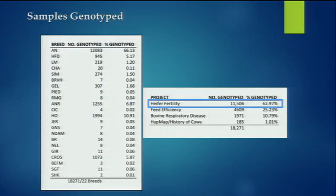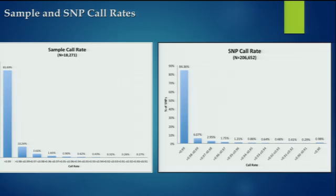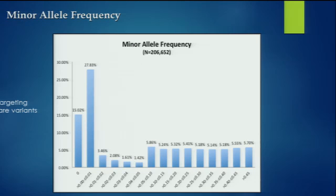There's also an imputation set within this chip, so you can impute between different types of genotyping products. Okay, a large portion of animals from this project were actually genotyped on that chip, looks like about 11,500. There were also animals genotyped from a number of the other projects that you heard about today, including feed efficiency and the BRD projects. Okay, so the only thing I'm going to say about this is that the sample call rate and the SNP call rates were generally pretty good, and that would be typical of this type of genotyping technology.